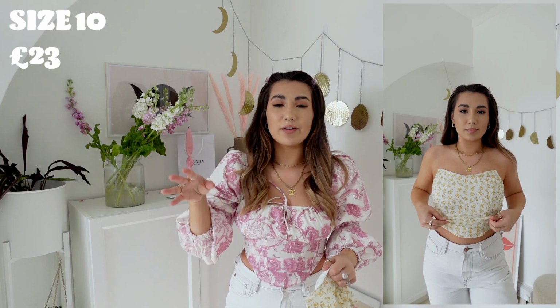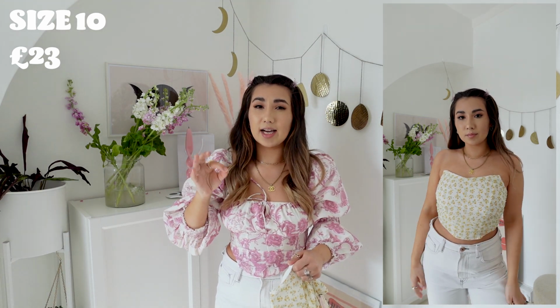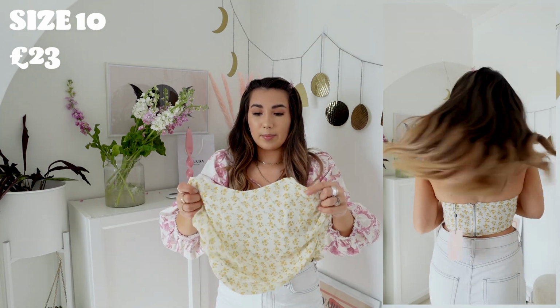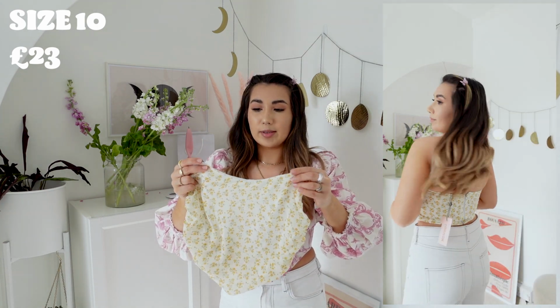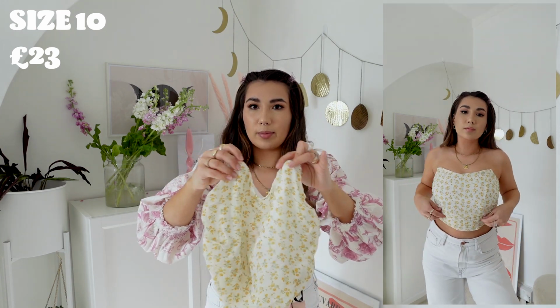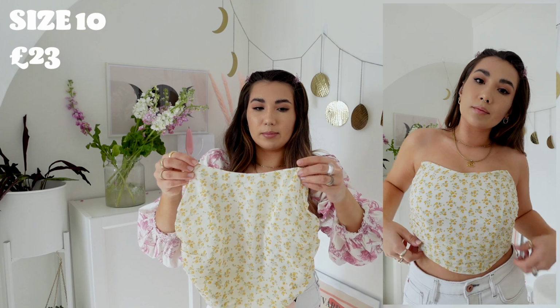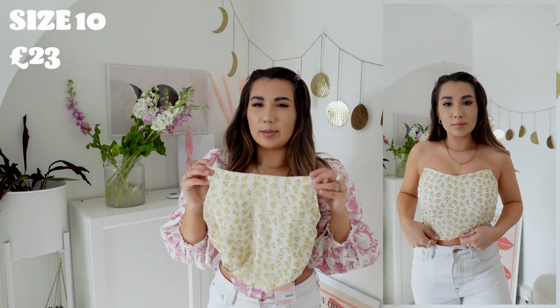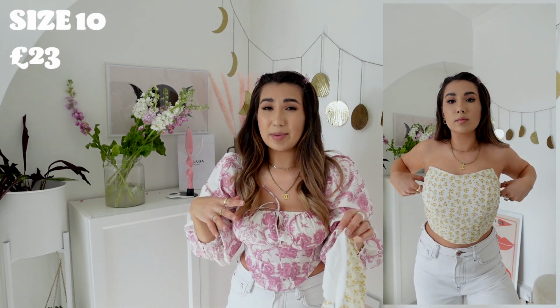I don't know about you guys, but I find that strapless bras always fit tighter, just so they stick on you a little bit more and they kind of hold you up. And it's the same with this one. The top has boning down the front here, like plastic boning, but nothing on the top. Like the top is completely malleable, so it could have been better. It doesn't stick up as much as I'd want it to, and that's because I have a bigger bust.